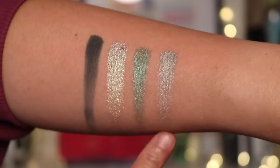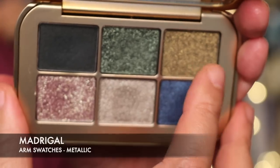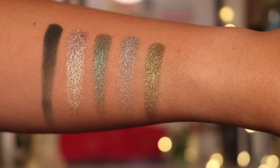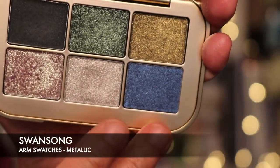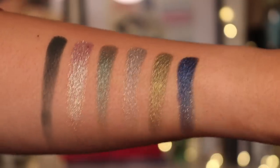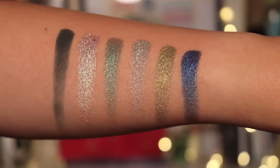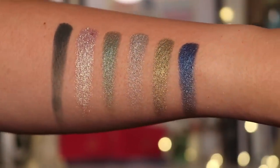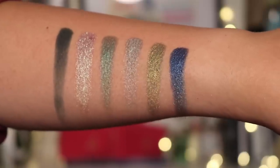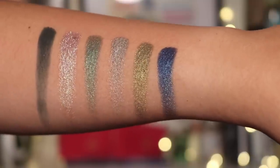It's very nice. And then the final two colours at the end, you have Madrigal. So this is Madrigal. And then finally you've got Swan Song, which is just here. Oh my God. I think out of all the palettes so far, this is the one that has the most pigmentation. I like the other ones. This one is definitely more of a going out palette to create some fire when it comes to your eyes. Stunning.